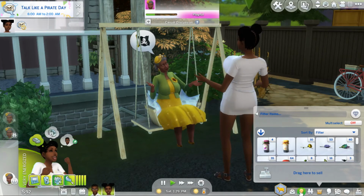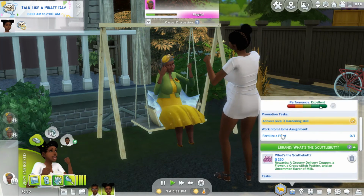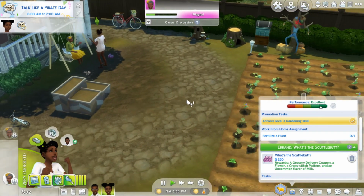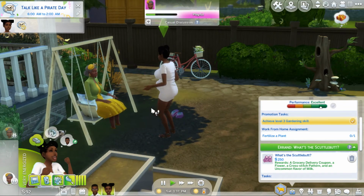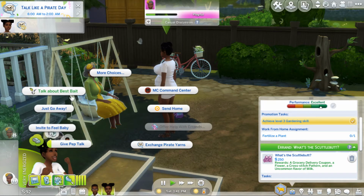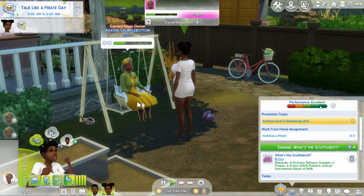But did we already enthuse about gardening? What do we have to do here? Fertilize a plant to get our. Okay, let's fertilize a plant. Wait, let's talk to her first. Not a simple. Talk about the best bet. Bait.